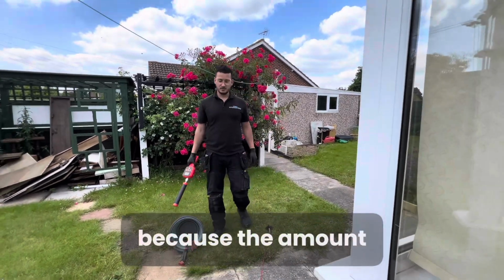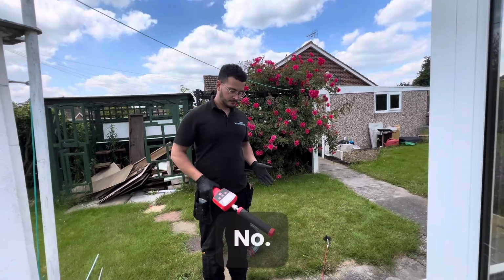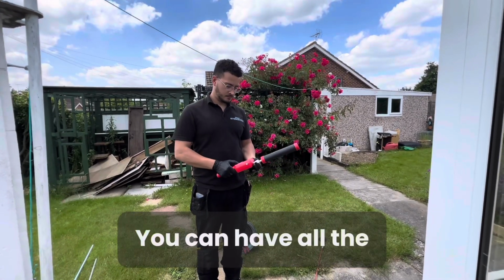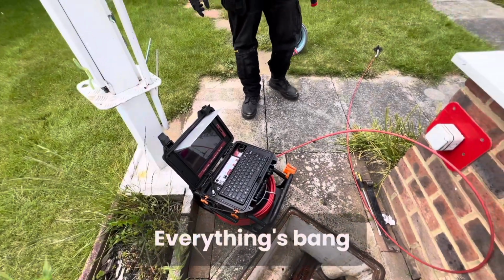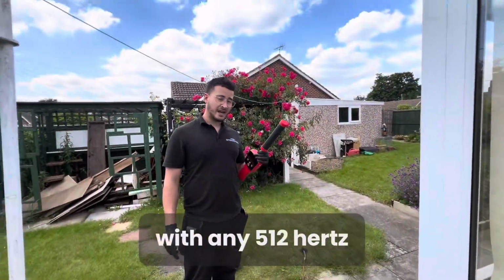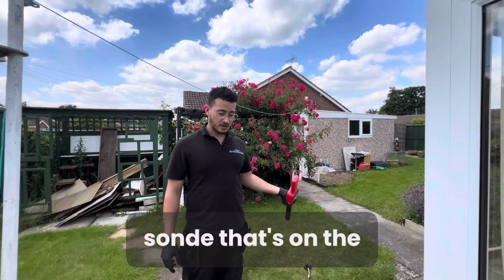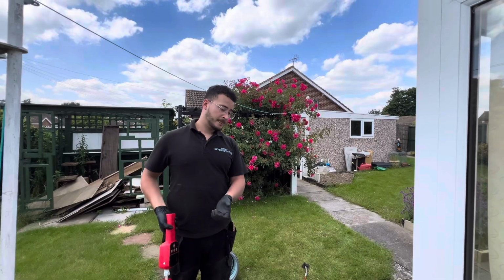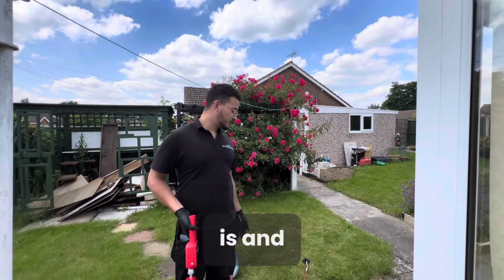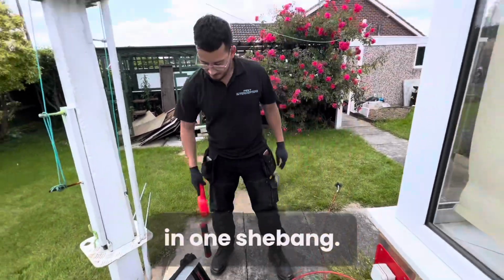Yeah, because the amount of times we've had to go and hire one of these and they never work, do they? No. So this comes with it all built in. You can have all the kit together, touch screen, everything's bang on really. And you can use this with any 512 hertz sonde that's on the market. So if you have a sonde that you can put on the end of a drain rod, you could put that down where your camera is and use one of these as well. But just get the whole kit in one go, in one shebang.